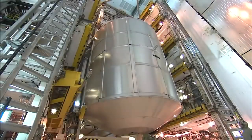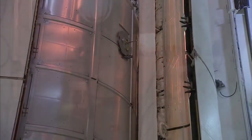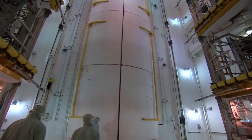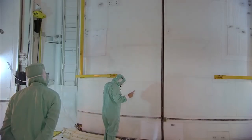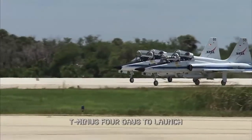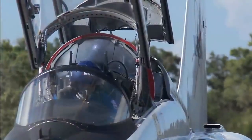Now on the launch pad, the orbiter is ready to take on its main payload. Testing assures that the multi-ton cargo is secured and safely stowed in the payload bay before the technicians certify the orbiter is ready for launch. Flying T-38 aircraft from Ellington Field in Houston, the crew members arrive at Kennedy's Shuttle landing facility.